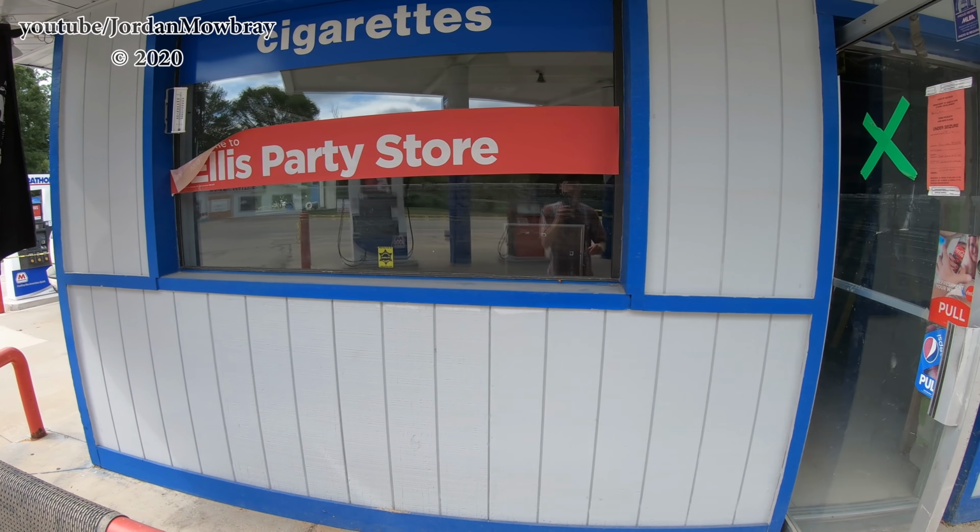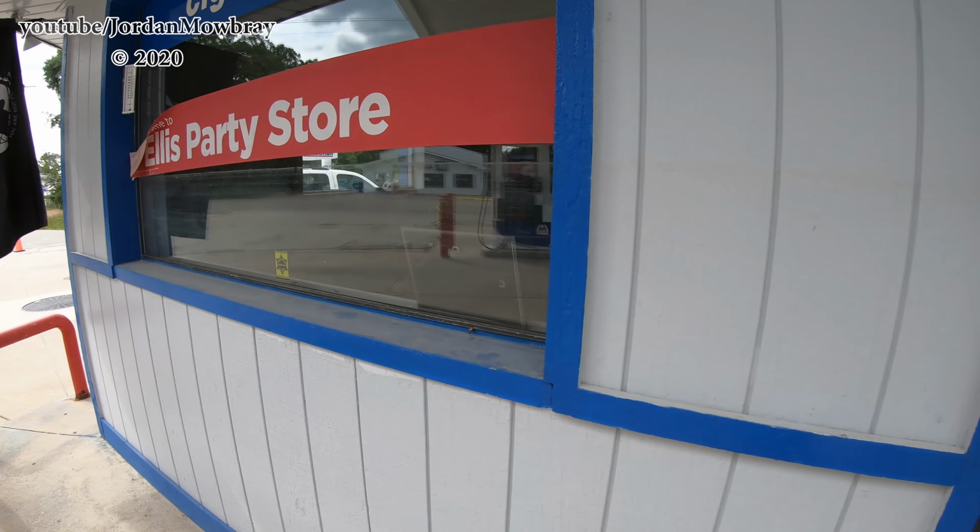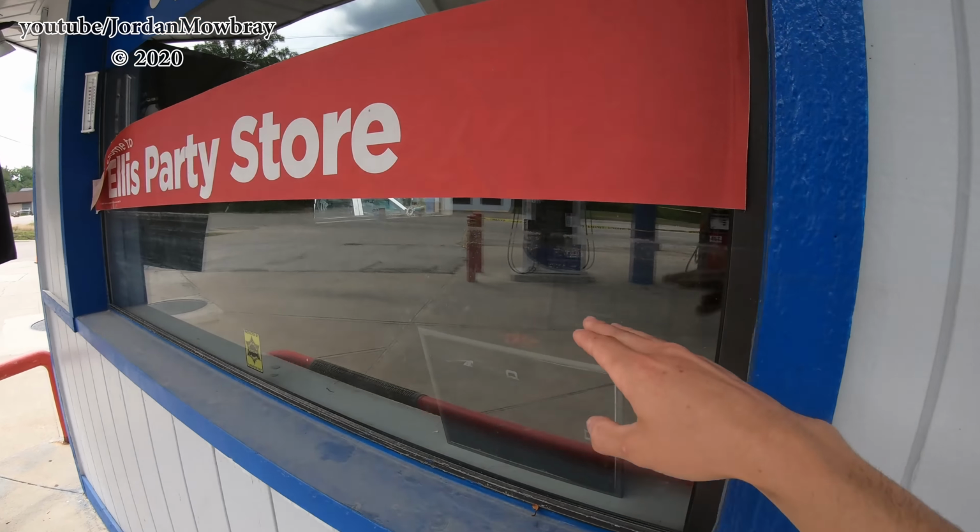So as we come around from the front of the store, you can see where this water line is right here. It was about 4 feet. So we come to the inside. This used to be the cash register right here.